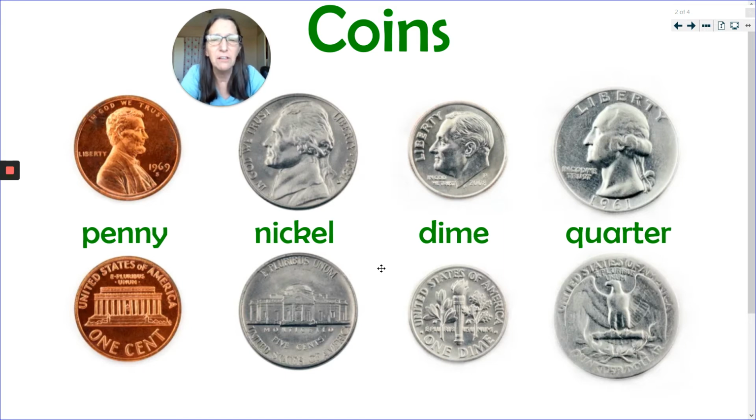There are some other coins out there that we sometimes see and you sometimes might use, but these are the four most important ones that you're going to see every day. Okay? So, got to get those names stuck in our head. If you don't know them already, pay attention.